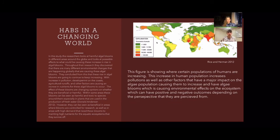One of the articles that I looked at was on harmful algal blooms, and this relates to my hypothesis because I want to look at overpopulation and what the effect would be on the ecosystems. It went into detail on what causes these harmful algal blooms to occur, as seen in the figure to the right, in which they talk about how the increasing human population is one of the many causes of algal blooms, providing pollutants and other factors that cause nutrients to get into these areas where algae are living. When the algae receive the nutrients, it causes these algae blooms to occur, increasing their population.